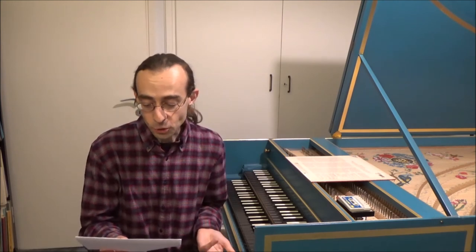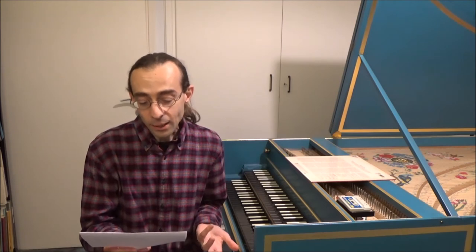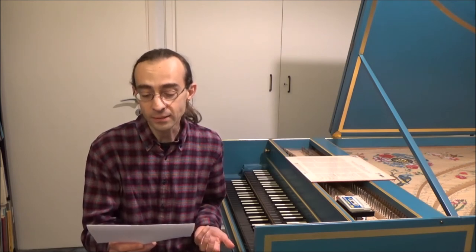Playing on a historical harpsichord is to playing on the Pleyel about the same as hang gliding on a summer's day to driving a tank through a minefield.